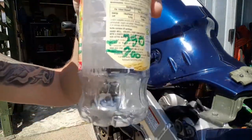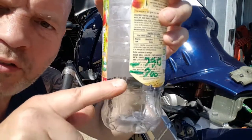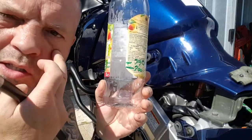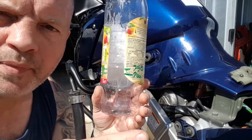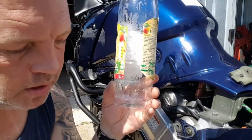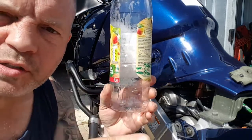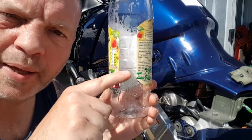I have marked off on this bottle, using a measuring jug with water, 300ml and 350ml. Apparently, if you run the ignition cycle 3 times, which primes the fuel injectors, the throttle bodies, you should get somewhere between those two.